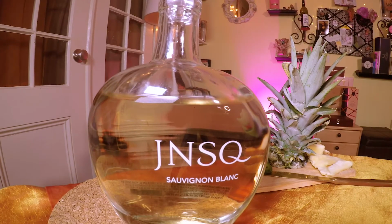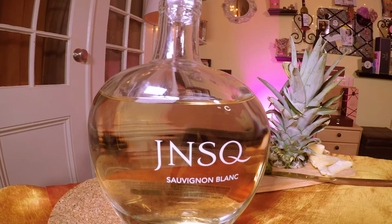They make a Sauvignon Blanc and they make a rosé. The rosé has a little flower on the top. They also started making half bottles of the rosé. It actually reminds me a lot of Rémy Martin Louis XIII cognac, because it comes in that Baccarat crystal. The half bottle of the JNSQ only comes in rosé.